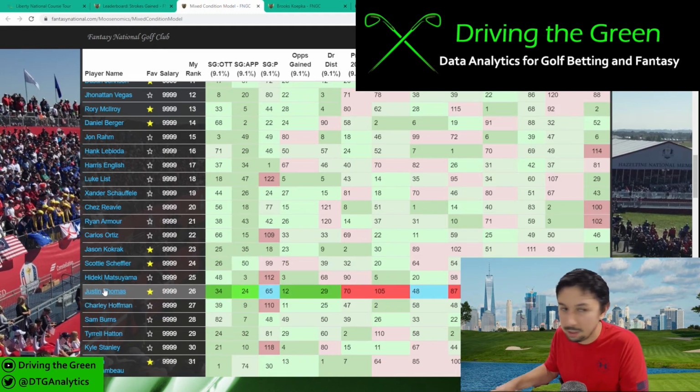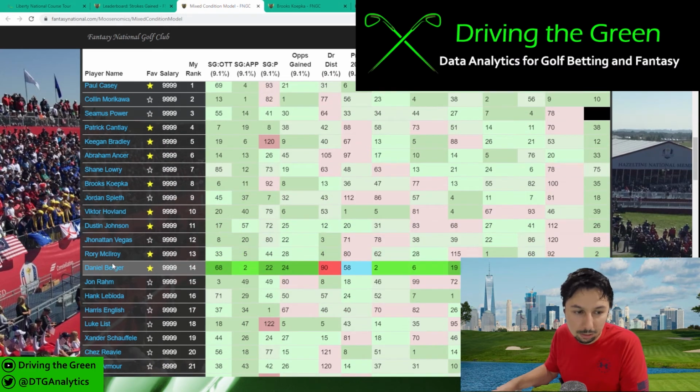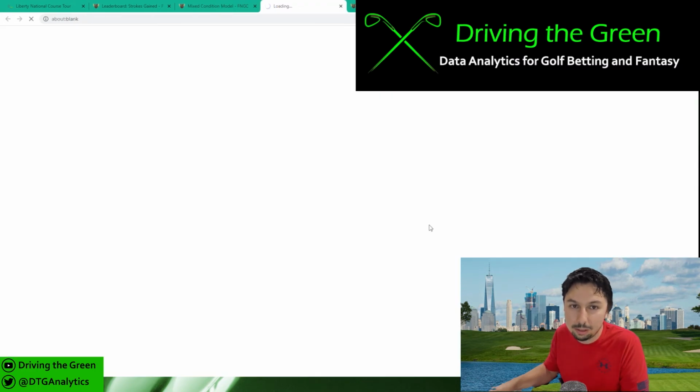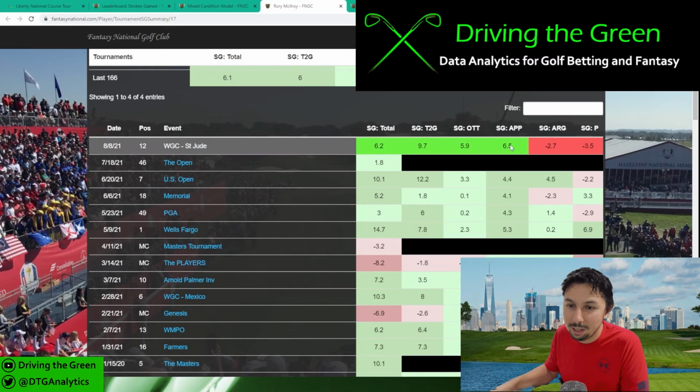Other guys that I think are interesting, so Rory's rating out really well. Look at the strokes gained on Rory for a second in terms of approach over the last however many events.